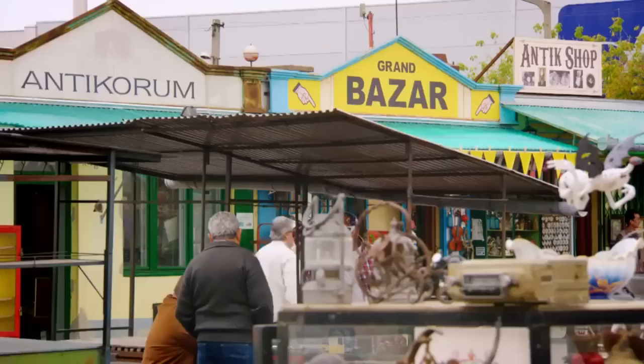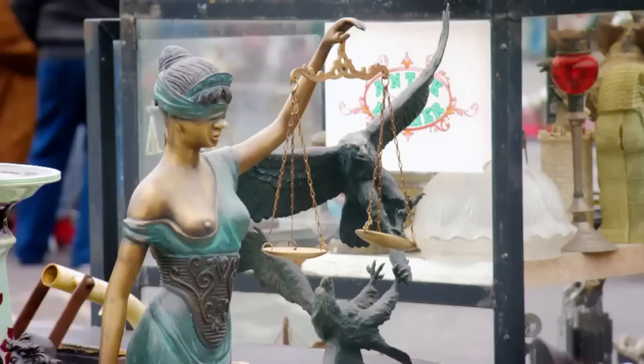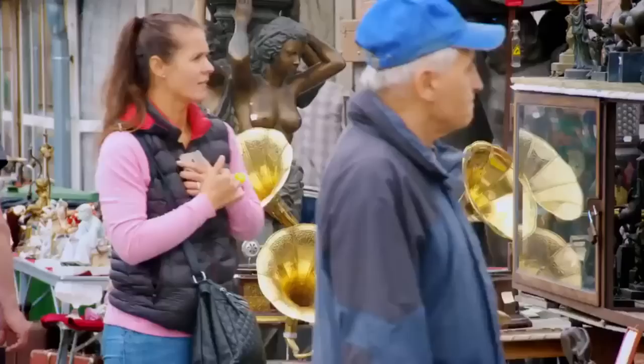Early on Saturday mornings, dealers from across Hungary descend on the market, ready to sell their eclectic wares. So Drew and T waste no time diving in. There's a lot going on here.